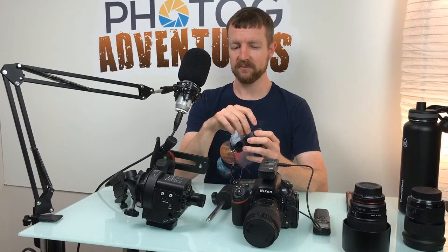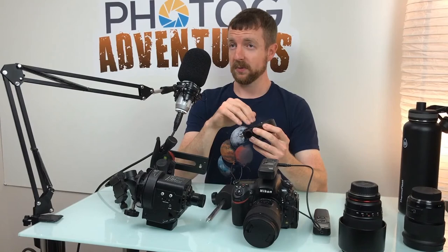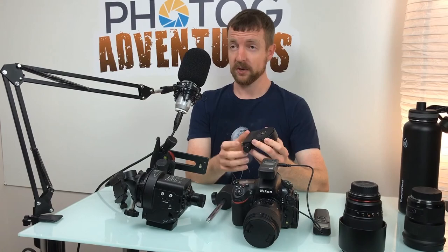This is my Samyang 135. At that point, I recommend people do not use the ball head. It translates a lot of vibrations. So even if you're just walking around your tripod and you have a ball head on here and you're doing 135 millimeter focal length images, you'll get star trails in your image almost guaranteed.